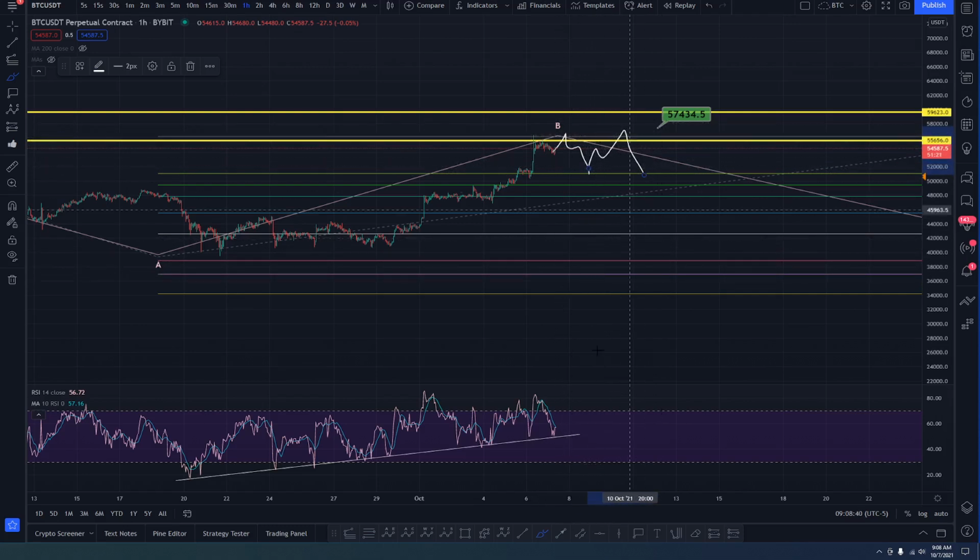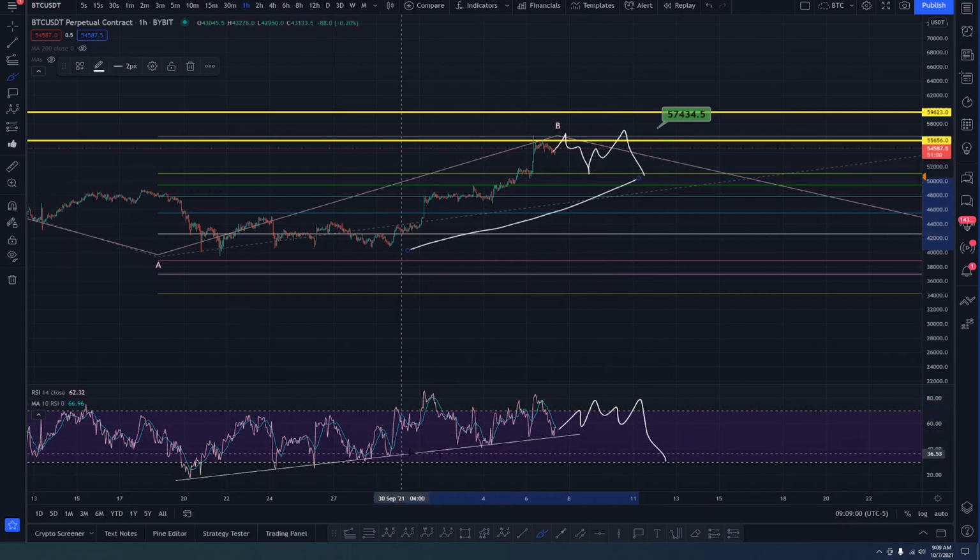And if it does all of that, keep in mind that's kind of a bullish structure, because the RSI would probably come down and reset doing something like that. It would probably end up coming down like that. And that would create a bullish divergence on the 1-hour chart. That's possible. So the key is we need to watch and see if it's going to come down and correct.